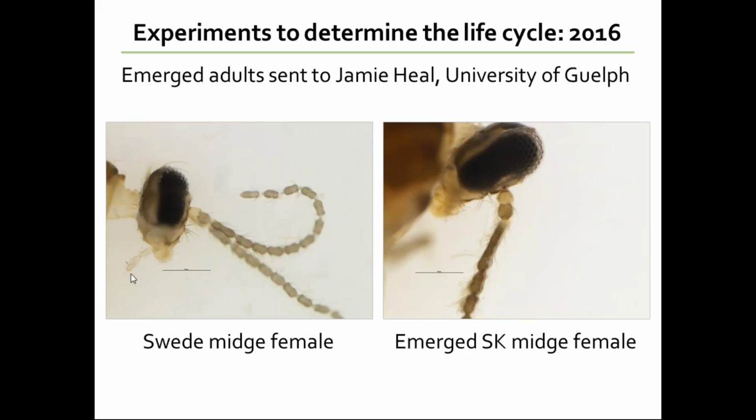So one of these characteristics is, on the left-hand side, we have a swede midge female, and on the right-hand side, we have a midge from Saskatchewan that emerged into our emergence cages. If we look at the first two antennal segments on the left-hand side of the swede midge female, the first two antennal segments are about the same length as the third, okay? But if we look at our Saskatchewan female, those first two segments are only about half the length of the third, okay? These are the little details that you need to be able to determine in order to tell if it's the same species or not. And this was just one of the details that Jamie found that showed differences between swede midge in Ontario and this midge in Saskatchewan.